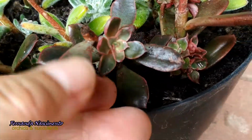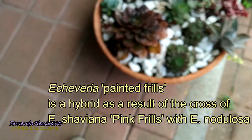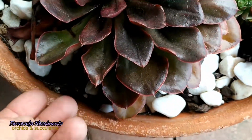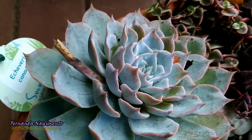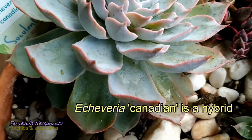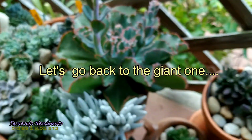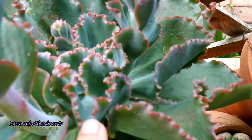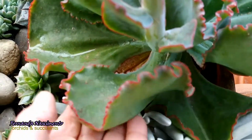This dark one, I'll show you the mother plant. It's this way here. It's this one. It's a beautiful one. This Canadian one is doing quite well too. Okay, let's go back to this beautiful one. I like the waving, the reddish waving around the leaves. Such a beautiful one.